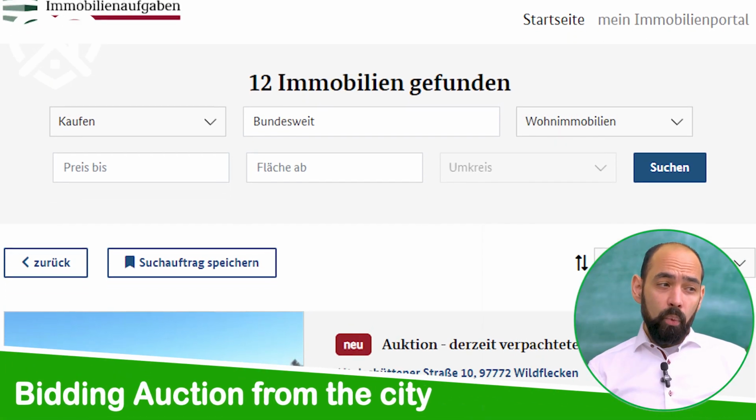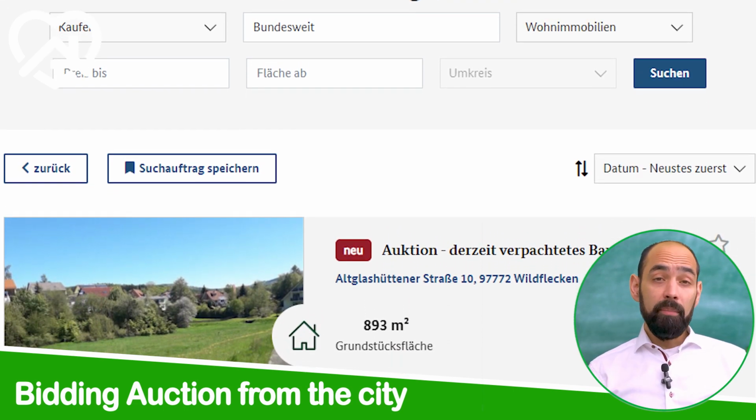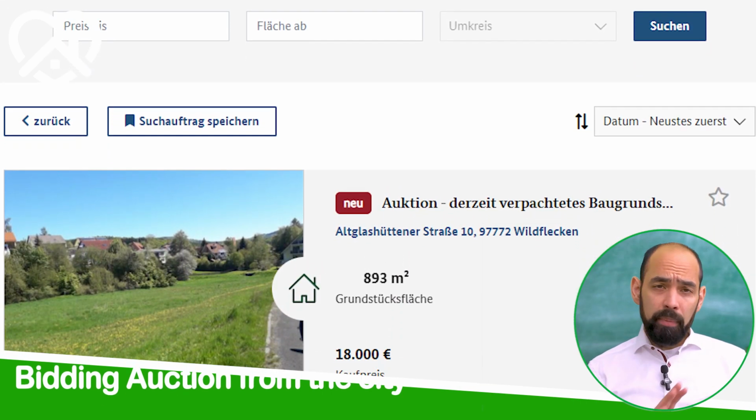Next option on the web would be bidding auctions from the government, from the city. I'm not speaking about foreclosures, that's something totally different, but you will have, for example, the city of Berlin, in and around, you'll have government buildings, government plots being sold by the government in the process of bidding. Not everybody uses this, and it's rather unknown, but that could be an option for you if you read the documents correctly, if you know what you're doing there.